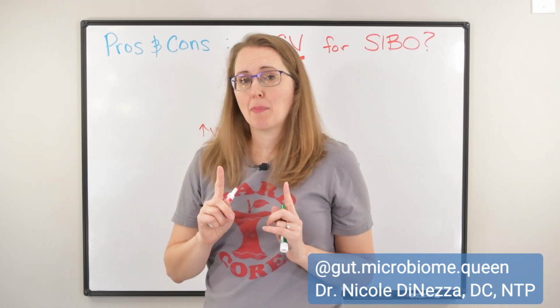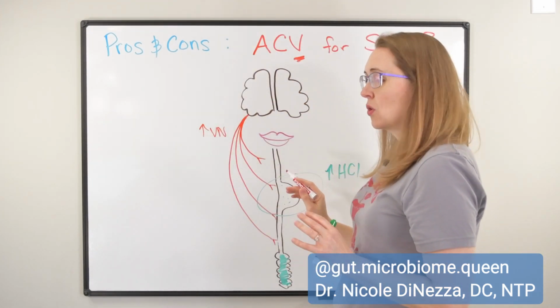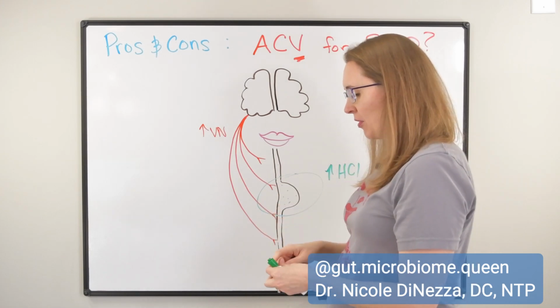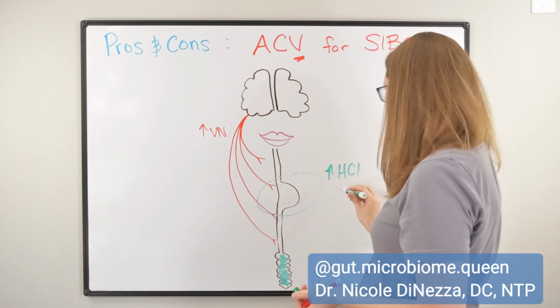Now, the thing about apple cider vinegar versus stomach acid. Normal stomach acid is a pH of about 2 or 3, give or take, like 2.5, 3, somewhere in that range.